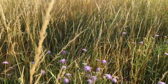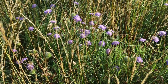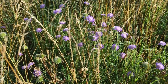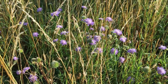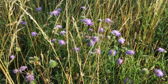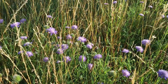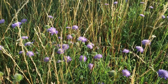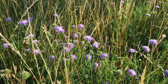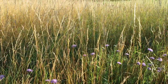And here in the grasses, field scabious. It's still early in the day. Later on, these will be covered with butterflies and other little pollinators. You might still be able to see a touch of dew.